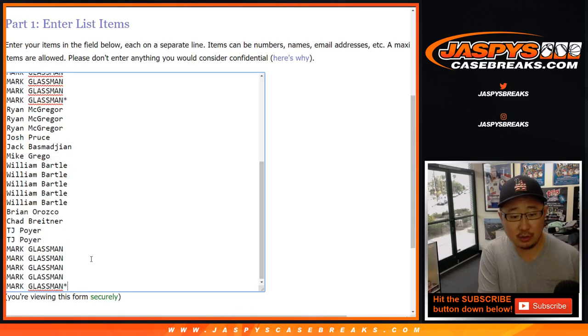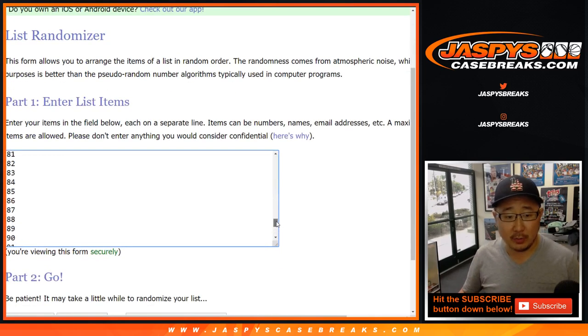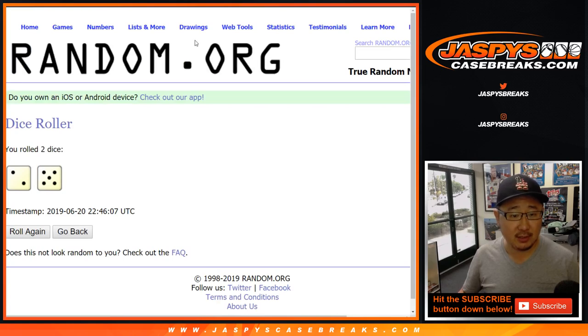So there's 1, 2, 3, 4, and 5 to make 100. And there are all the numbers between 100 down to 1. Let's roll the dice. Let's randomize each list.